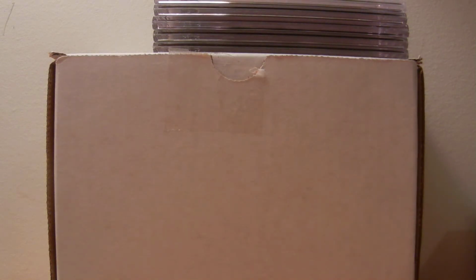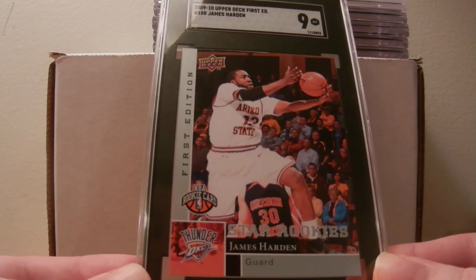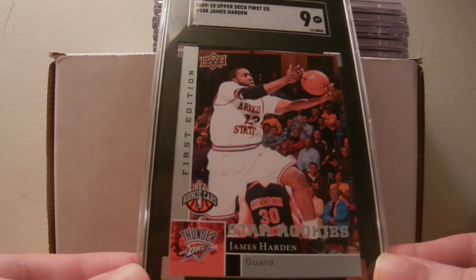Next is a card that I've had for years, and originally I was going to send this off to PSA, but took it out of the pile. Figured I'd send it to SGC again, hoping for that 9.5, because it didn't occur to me that this would be a gem card. But this is from 2009-10 Upper Deck First Edition. Rookie card, came back a 9 of James Harden. So one of the James Harden rookie cards.